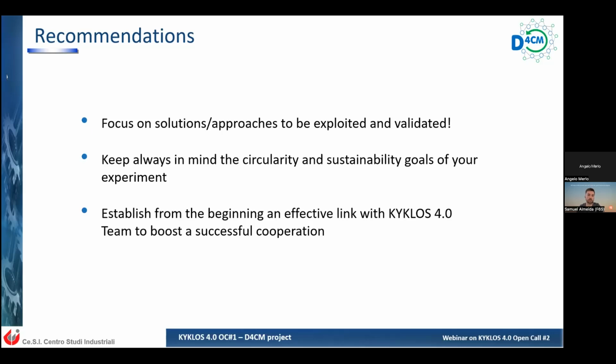Keep always in mind, this is very important, the circularity and sustainability goal of your experiment, because apart from its importance, it is part of the overall Kiklos 4.0 objective. In the very effective and positive review that you have, this part is also mentioned. So keep it in mind, because you will be asked to explain such a point.